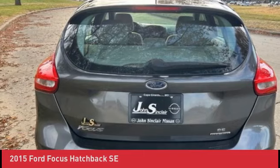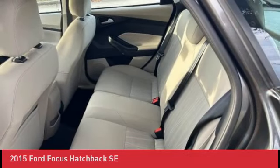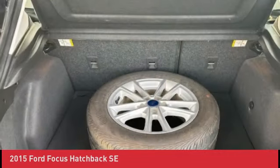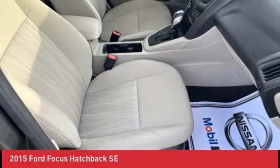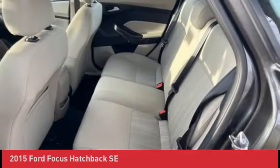Inside you'll find an equally stunning cabin. The center stack is reimagined. The tech is inspiring and there is even a new lineup of available seats on all models. Focus is as ready to make things happen as you are.